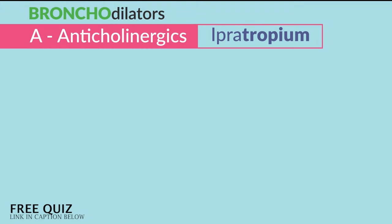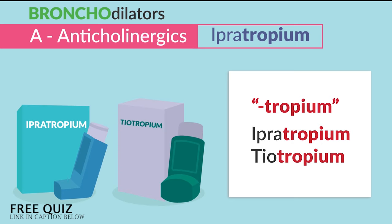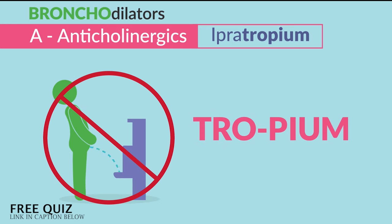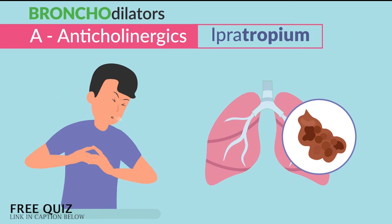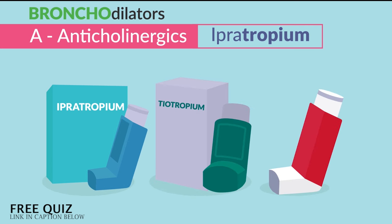Now our next drug is A for anticholinergics, ending in tropium, like ipratropium or tiotropium. Now these guys dry the body out. So think tropium, you can't pee with them, with your PMs. Used for moderate to severe asthma and COPD. It's a longer-acting bronchodilator that reduces secretions and is commonly given in combination with albuterol.